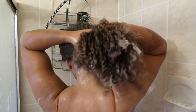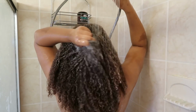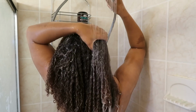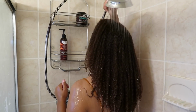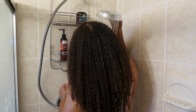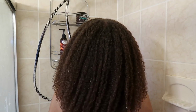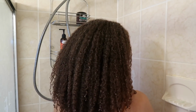And my hair, it felt so nice. It felt really good, nice and smooth and moisturized. And I'm still using warm water at this point. And you can really see how moisturized my curls are without any product in it, which is why I really love using Uncle Funky's daughter products. I'm telling you, they have really great ingredients in them, and my hair, it just feels so good.